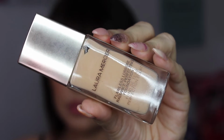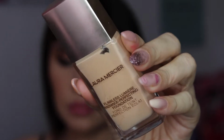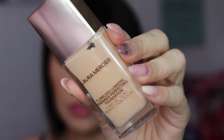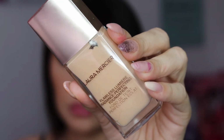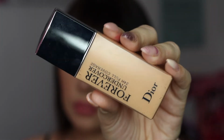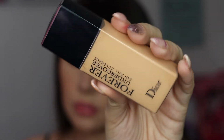Then this is a recent one and a new one. This is the Laura Mercier Flawless Lumiere Radiance Perfecting Foundation. I love the finish of this one, and ironically, I love radiant foundations even though they don't last throughout the day, the same on my oily skin.